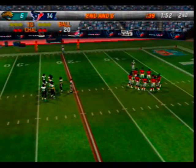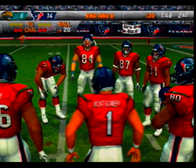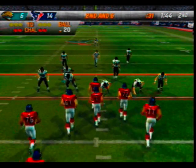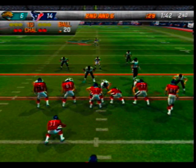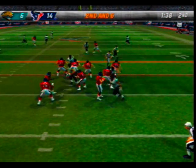The defense can't afford to take too many gambles by going for a pick when they should just try and knock it down. One mistake can lead to a big play for the offense. Ball on the 20-yard line. The Jaguars line up in a 4-3. Pressure.